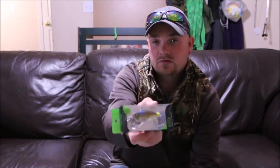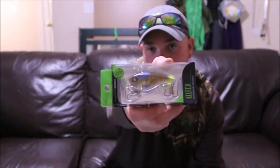So first up, we got the Googan Squad Klutch. This is the Ghost Gill, and it is 2.5 inches in length, and it's a 1/2 ounce. You guys can see that color? I can't wait to try it. I mean, it looks pretty good. And it's also made by Ketchco, so we'll give that a whirl.